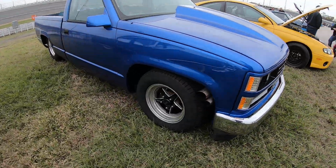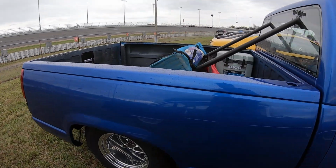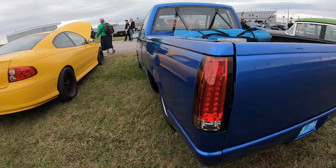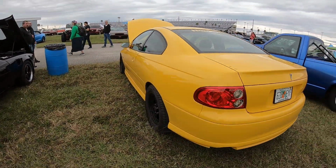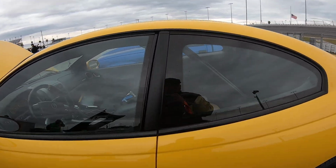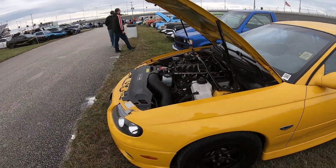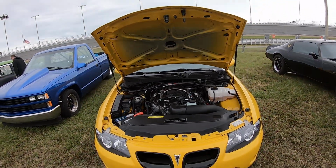Nice little Chevy truck. Got the mufflers coming right out of the side there. Ooh, got a bucket hat in there. Ooh, doing some work on this thing. The paint is in really good shape though. Nice clean paint. And then we got an old GTO. Oh, not so old GTO, the newest GTO. Ooh, it's got a cage in there. And look at that old Pontiac interior. That's nice. Wish there were more of these. Still, nice to be able to see.